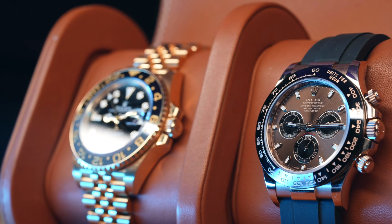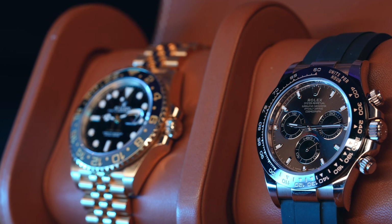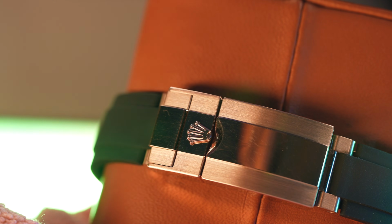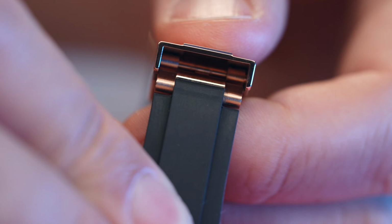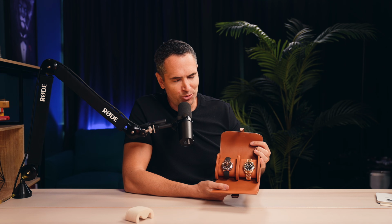These watches are to be enjoyed. Although let's be careful with our watches and not damage them, it is good to enjoy them and just accept that they are going to pick up a few little scratches here and there. I'm a big fan of the Rolex Glide Lock because it just gives you that extra adjustability. This has the loose link, which is good, but it doesn't give you as much variation as the Glide Lock.